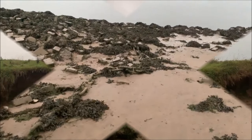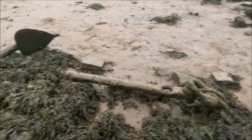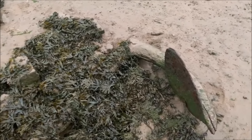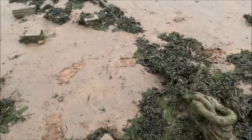Interesting. Oh, look at that, guys, look at that for a chain, eh? Whoa, biggest ship anchor you're ever going to see in your life, look at that. That's a beaut, isn't it? Yeah. Check that out for a belter of a ship's anchor. That would have been from the old John Brown shipyard, no doubt. Beauty, eh? Still anchored and straight down into the water.